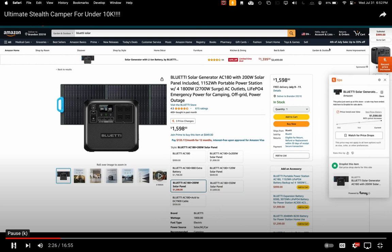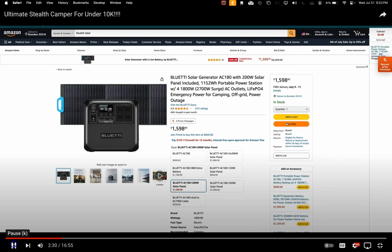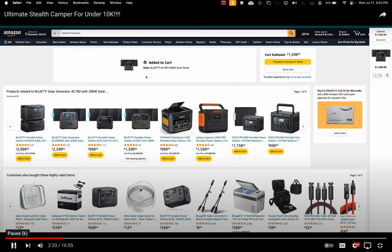Oh, so this one comes with the panel, I'm guessing? Sure, I'm just going to say it goes with the panel. So, don't get suckered in. That's not a good deal. I am going to add cart. Will it let me? Okay, it will let me.